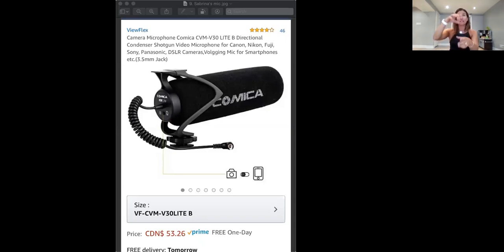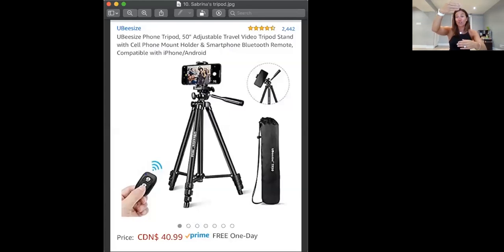Then the tripod itself has my husband's iPhone on it. I'd be in trouble if he wasn't here for one of my classes, but I use his phone in the tripod. That's the tripod there, as you can see, $39.99 on Amazon, so not expensive at all. The mic sits on the tripod and plugs into the phone, and the phone sits on the tripod.